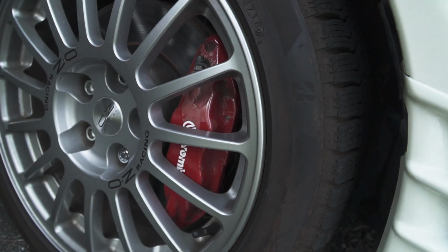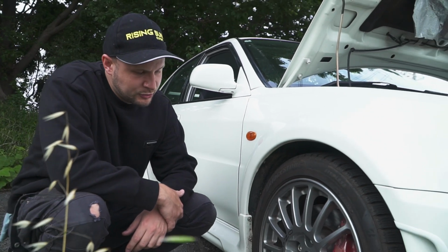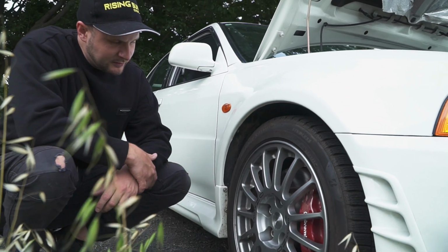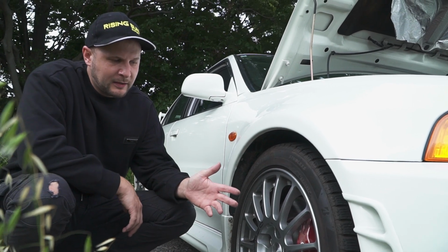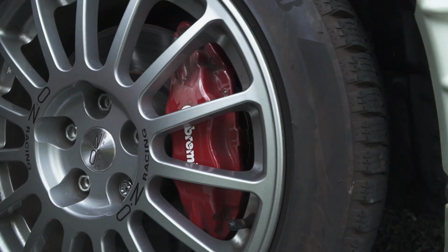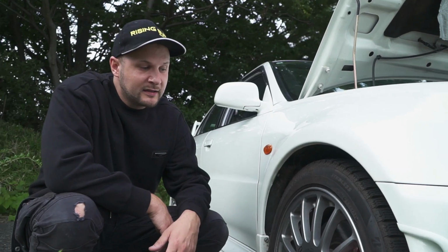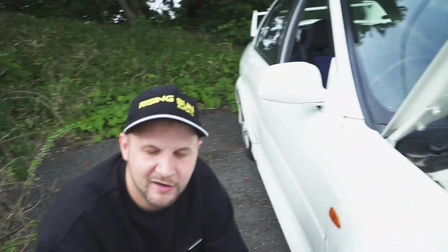Stock OZ wheels, 17 inch, and these come on 225 size tyres, OEM spec calipers. These ones have not been repainted. They're starting to pink up in some places, but hey, they're pretty good for the age of this car. They got studless tyres in May with 450 horsepower.